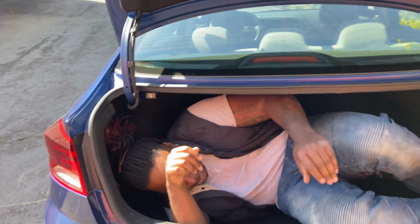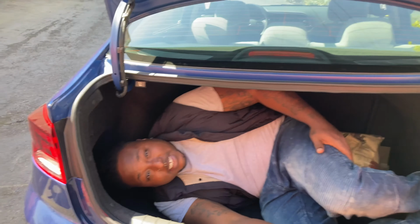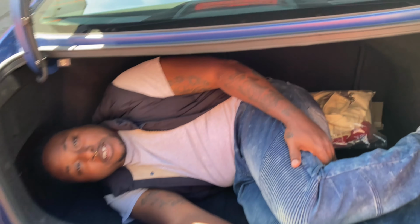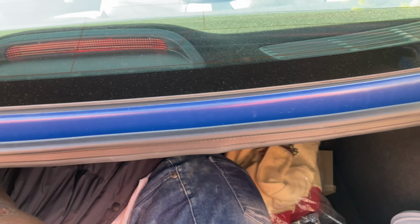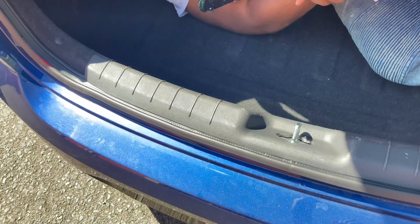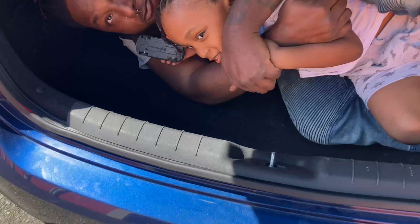Hold on. So, as you guys can see, I can fit in here. All right, close it so I can see if the push lever worked. Hold on. Come on. You're gonna put the baby in there with you? All right. Hold it slowly, please.